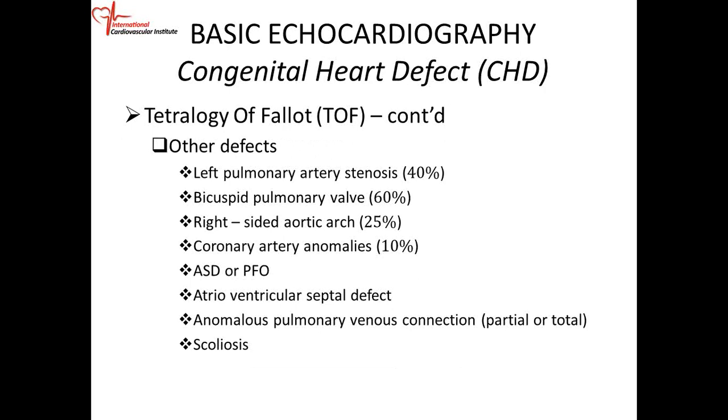Other defects that you can get with tetralogy of Fallot: you can get branch pulmonary stenosis, and the left pulmonary artery will be involved in about 40% of the cases. So just because you have right ventricular flow tract obstruction, you're not going to think that, yeah, that's it. You have to look for stenosis further down. So we talk about branch pulmonary stenosis, 40% of the left pulmonary artery. Bicuspid pulmonary valve in 60% of these individuals. Right-sided aortic arch, 25%. Coronary anomalies, so anomalous coronary blood vessels.